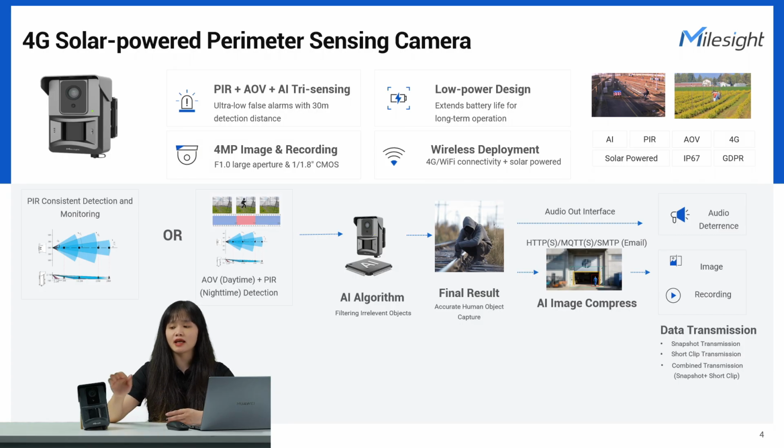And also, the camera has various technologies to help it capture the human image clearly. That is, it will use PIR technology, AOV technology, and AI filtering, this tri-sensing capability, to deliver you very accurate human capture results. How could we achieve that?